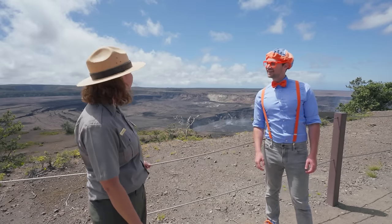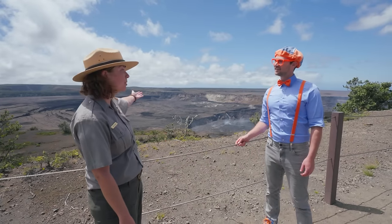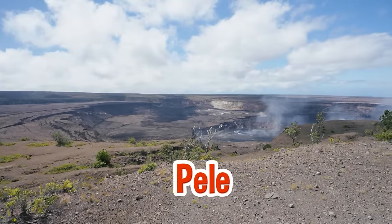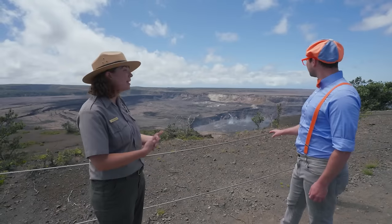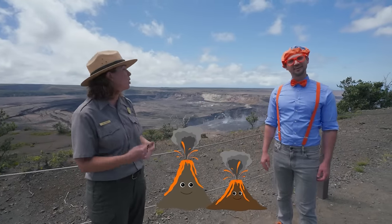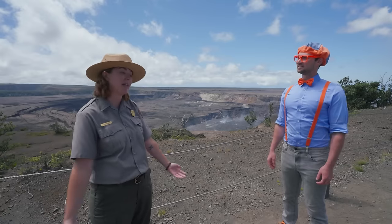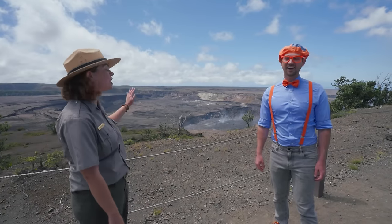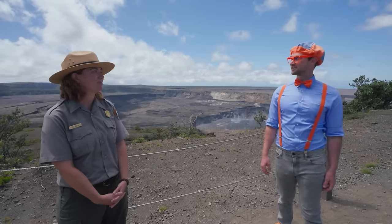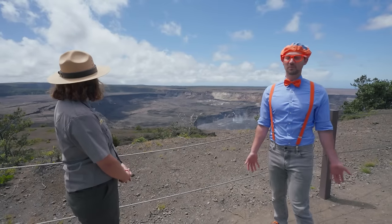In Hawaiian culture, many people believe that this crater, Halemaumau Crater, is the home of Pele Honuamea. Pele is the fire goddess and the goddess of volcanoes, and many people believe that the Hawaiian Islands would not be here without Pele. So that's why this is such a sacred and special area in the park. Wow, this is a special place, and it's so peaceful.